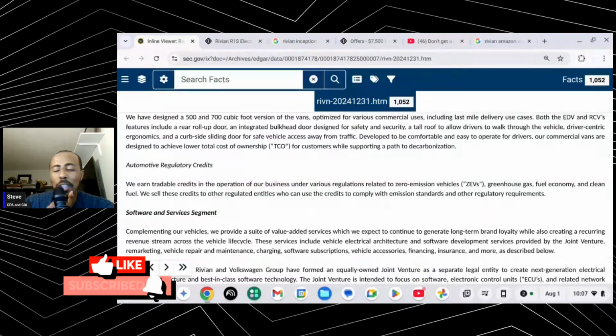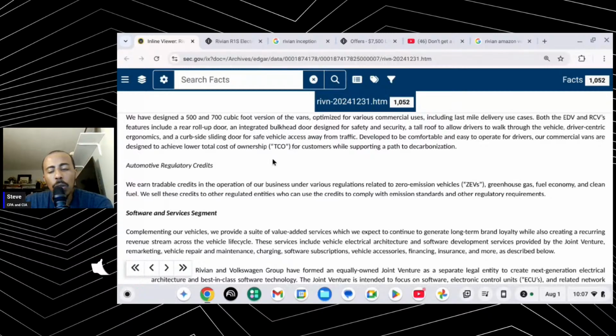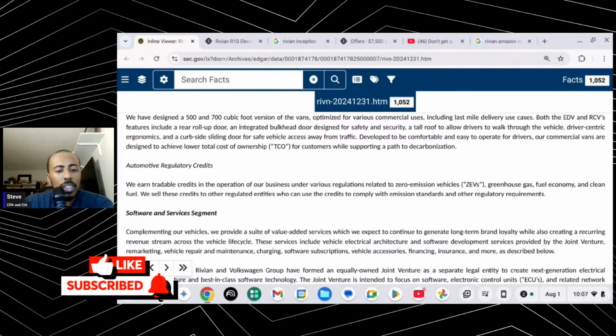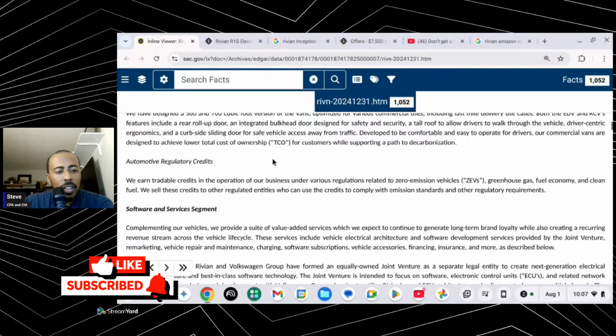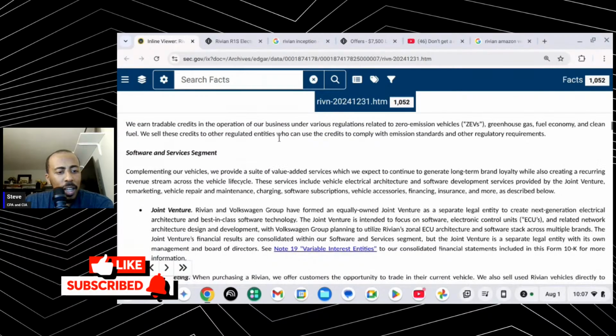What's up, San? How you doing? Welcome, welcome. We're reviewing Rivian, the company, the new kid on the block, the new electric car on the block. Anybody has driven a Rivian before, let us know what your thought is. It looks pretty. I wonder if it drives pretty as well. If anybody has driven a Rivian, let us know.